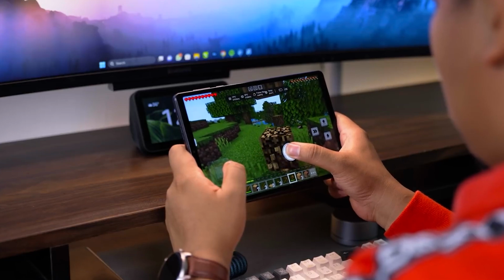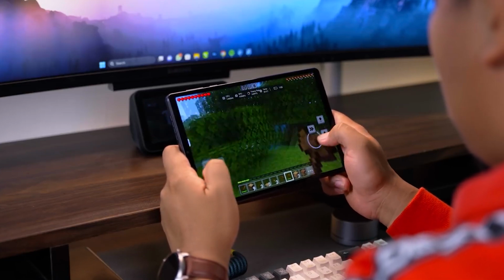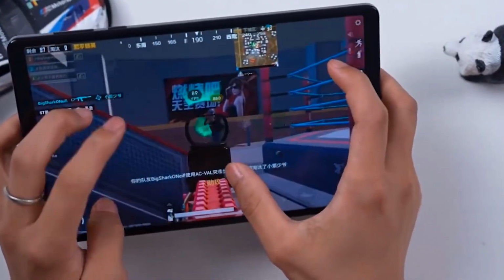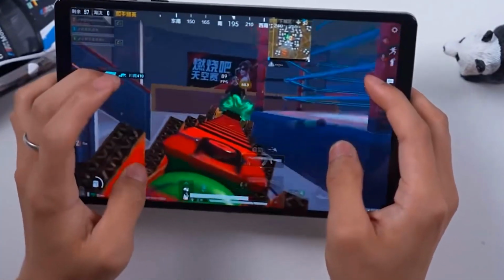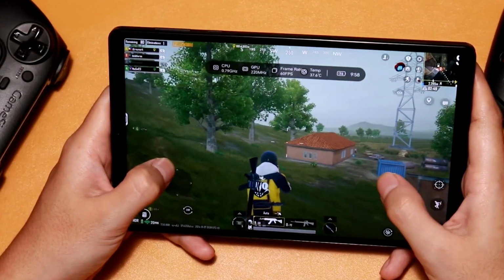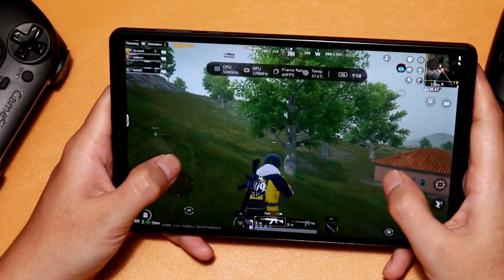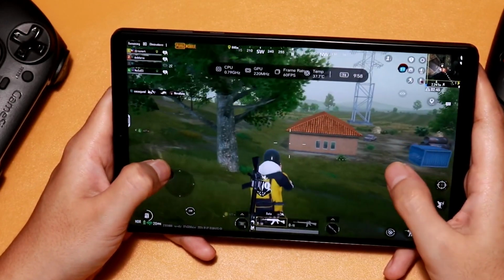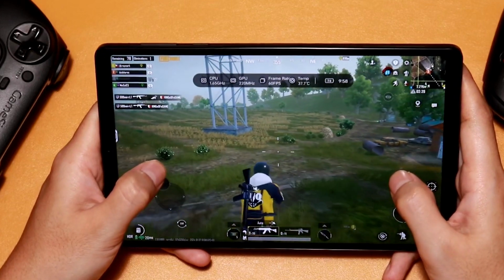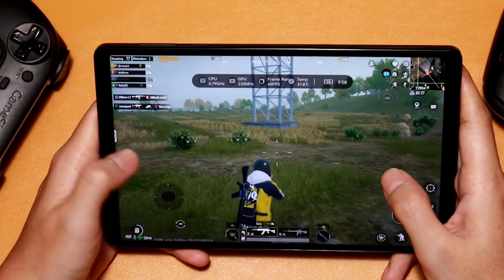Equipped with the Adreno 730 GPU, the Legion Y700 delivers stunning graphics rendering and smooth frame rates, ensuring that every game looks and plays beautifully. Whether you're admiring the breathtaking vistas of an open-world RPG or experiencing the adrenaline-pumping action of a first-person shooter, the Legion Y700's powerful GPU ensures that you're fully immersed in the gaming experience.